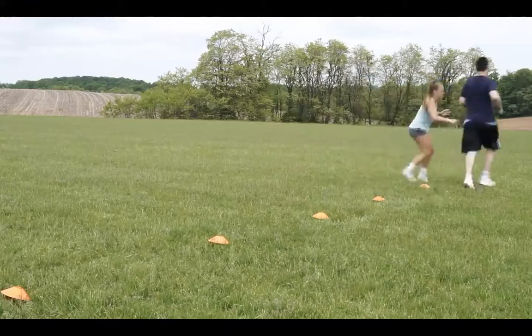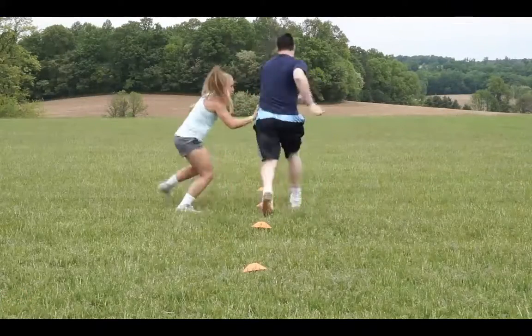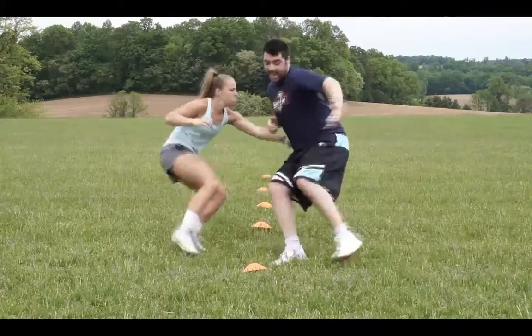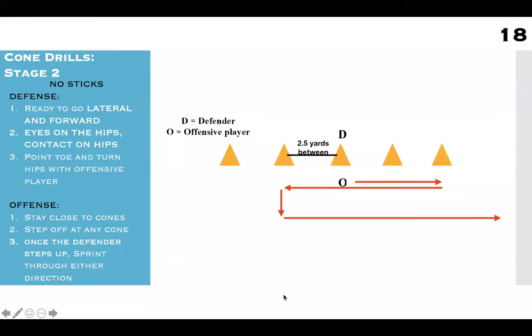right? You're not using a stick in any of these drills. You're just using your hands, and that's why it's great because it's just working on your footwork. It's just fundamental defense. Okay? And you see there at the end, he was straying off the cones a little bit, so I had to lean a little bit, but still not bad. We'll give him an A for effort.